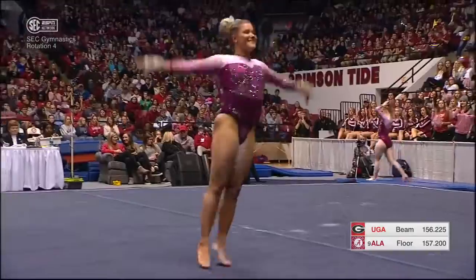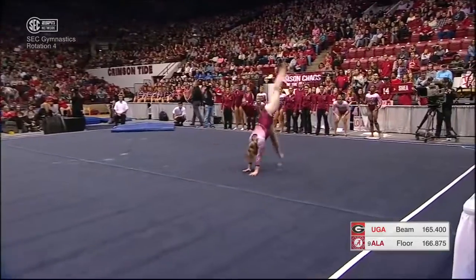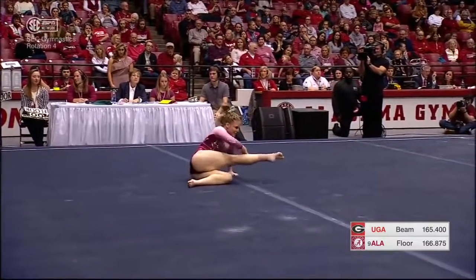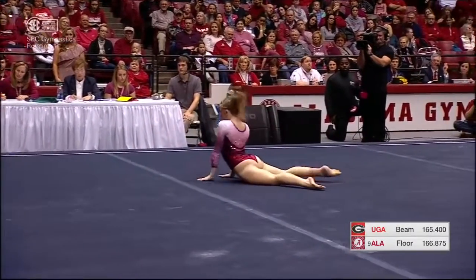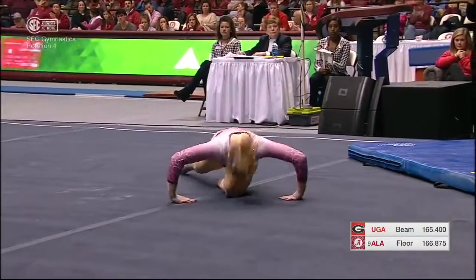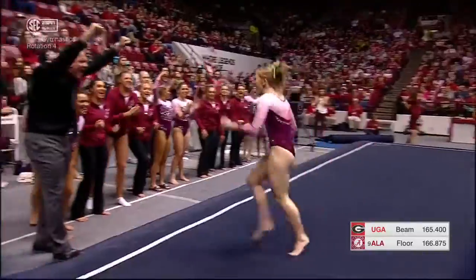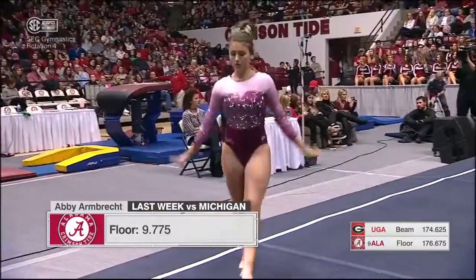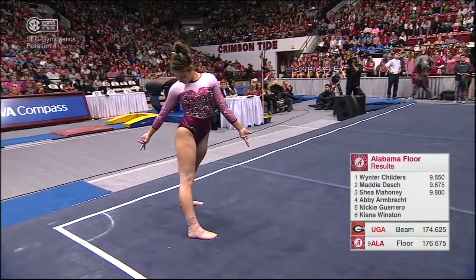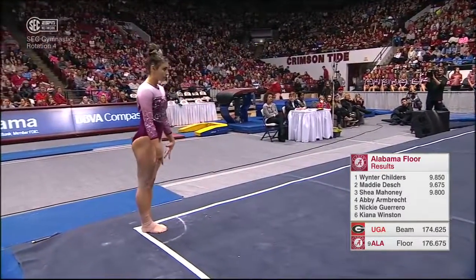I would say that's another hit for Alabama. That one. I would say that was much better than last week. That's going to be a big improvement on an 8.8 last week at mid. For Alabama, Abby Armbrecht, she follows a 9.8 from Shea Mahoney. You can see the scores at 9.675. Certainly is a score Alabama will hope to drop if they can hit these last three.